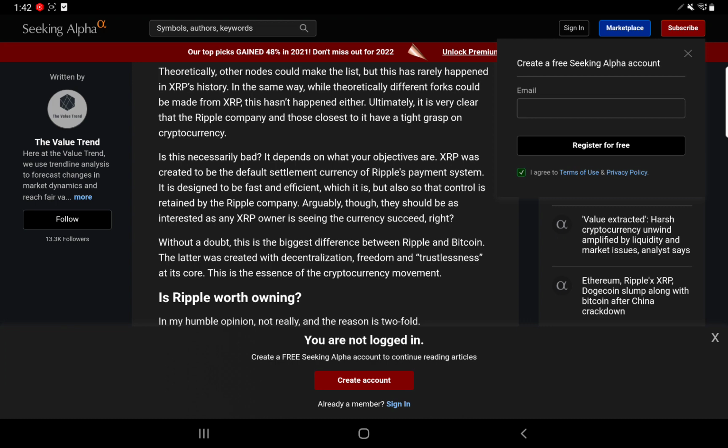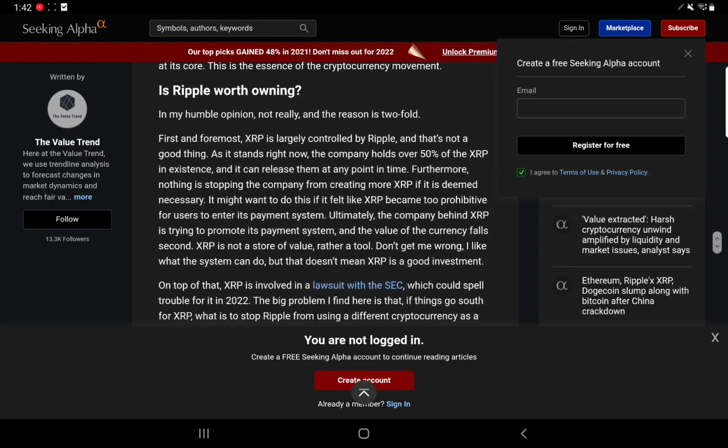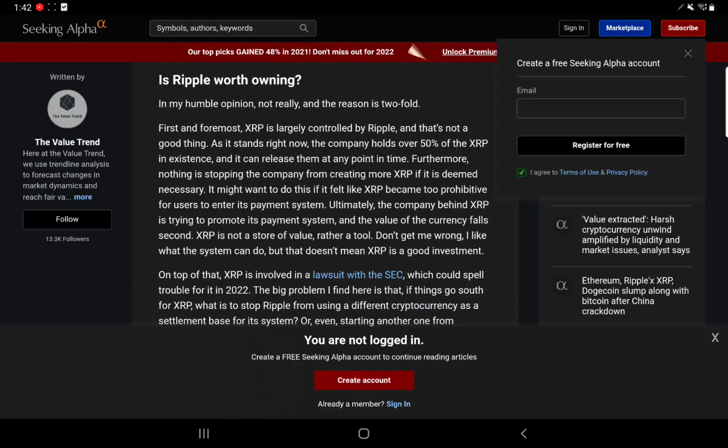Without a doubt, this is the biggest difference between Ripple and Bitcoin. The latter was created with decentralization, freedom, and trustlessness at its core. This is the essence of the cryptocurrency movement. Is Ripple worth owning? In my humble opinion, not really, and the reason is twofold. First and foremost, XRP is largely controlled by Ripple, and this is devil's advocate here. Why I always talk about XLM could be the greater play, but I currently agree to disagree with this. I agree right now it's not, until we get to the proper levels, which I've talked about, 57 cents and down, sub 60 cents.